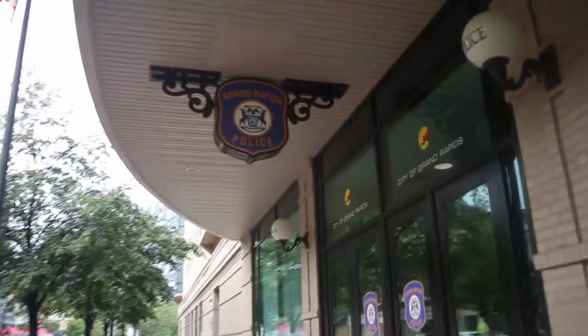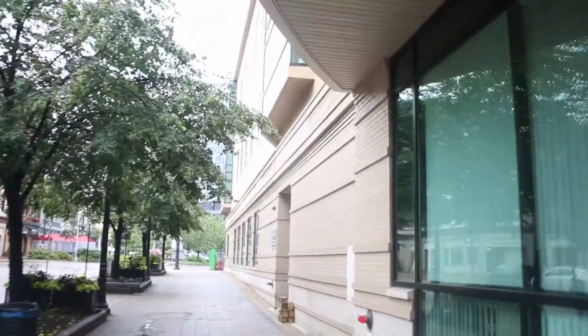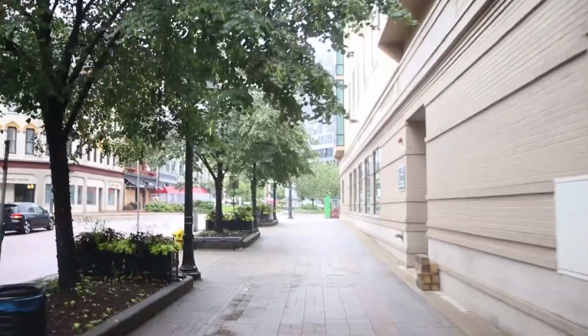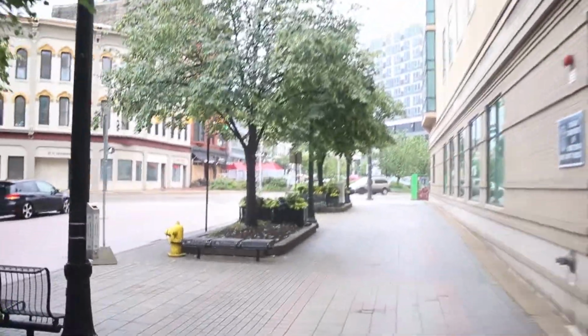We come just past the police station here, and then just ahead is Division. And I think we're going to turn left on Division here and start heading to the north.